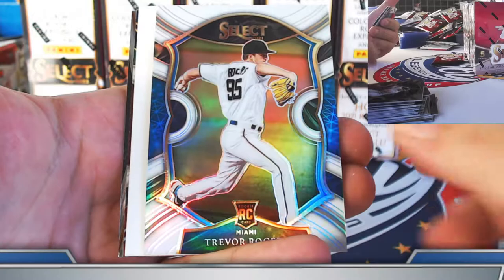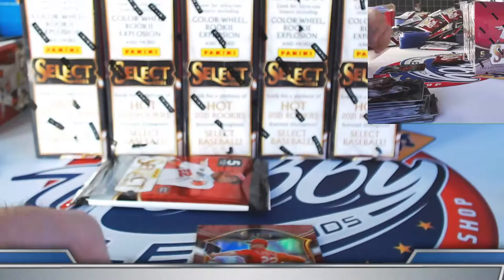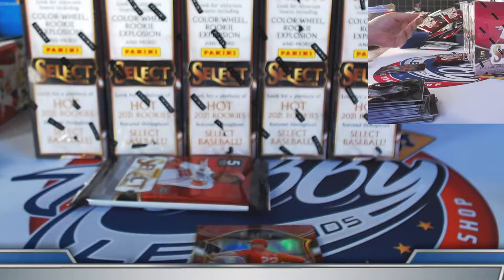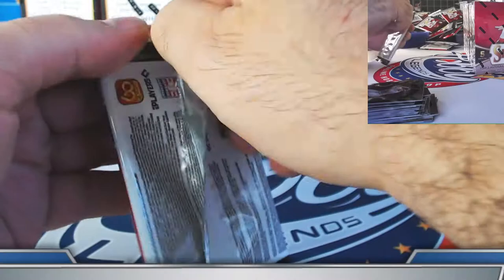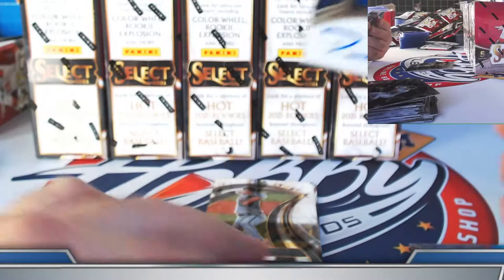Jack Flaherty, tricolor prism. Alec Bohm, base. Rogers, number 24 out of 50. Last pack of box number 7, case number 1. David Peterson on the rookie jersey autographs here to $299. Puts the Peterson spot on the board.